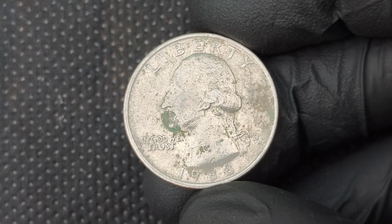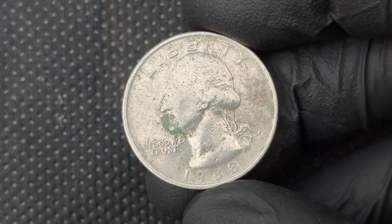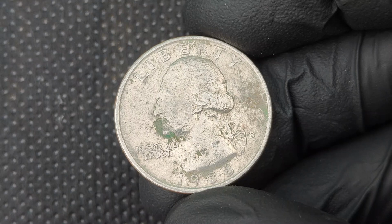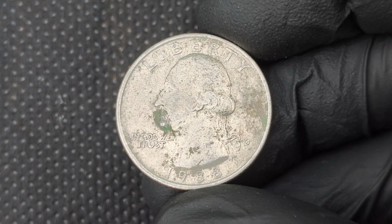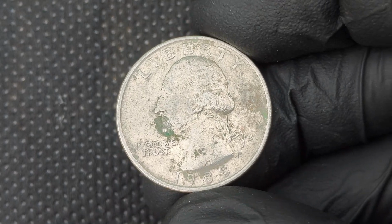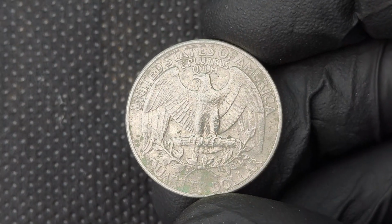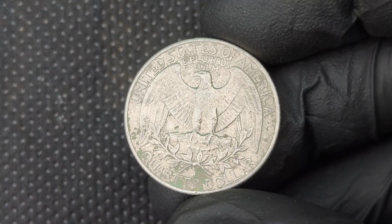At first glance, the 1988 D Washington quarter looks like any other quarter you might have in your pocket. It's a standard 25-cent piece minted in Denver, featuring George Washington on the front and an eagle on the back. But what makes some of these quarters so incredibly valuable is a rare minting error that collectors go crazy for. So, what exactly is the 1988 D Washington quarter error that can make your coin worth millions?